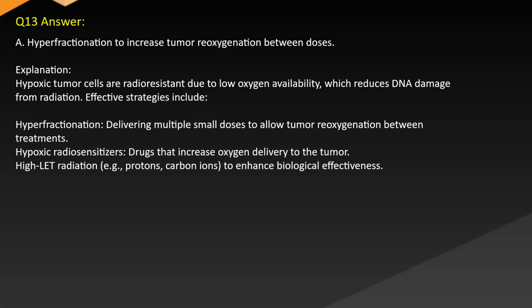Answer A. Hyperfractionation to increase tumor reoxygenation between doses. Explanation: hypoxic tumor cells are radioresistant due to low oxygen availability, which reduces DNA damage from radiation. Effective strategies include hyperfractionation, delivering multiple small doses to allow tumor reoxygenation between treatments; hypoxic radiosensitizers, drugs that increase oxygen delivery to the tumor; and high-LET radiation, e.g., protons or carbon ions, to enhance biological effectiveness.